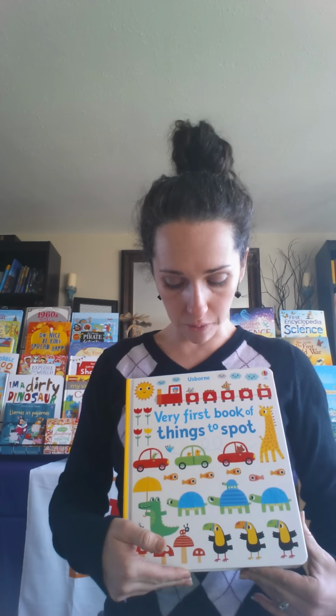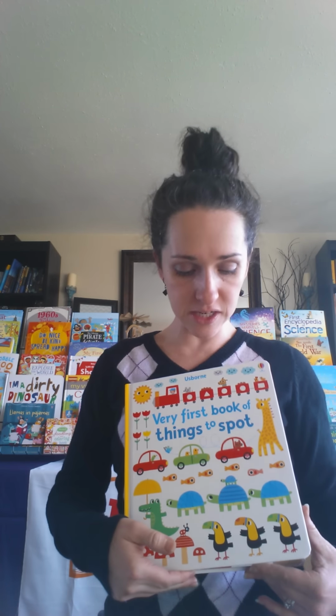We just came out with a few different spot books. We already have tons of things to spot, so on the farm, 1,000 things to spot in fairyland, animals to spot, etc. But we came out with a few different new picture puzzle books. This one's called Very First Book of Things to Spot. It's more for younger children, so for toddlers, I would say up to 3 or 4.